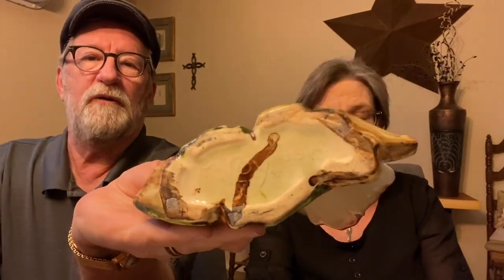Double tulip. McCoy double tulip. I don't know if you can see it, but it says McCoy on the bottom of it. Double planter, pink and white, very desirable. It has a little bit of crazing on it, which is really nice. But no chips anywhere, no cracks anywhere. A pristine piece right here, let me tell you.